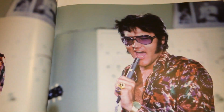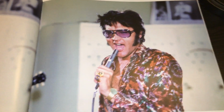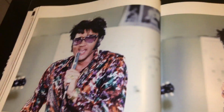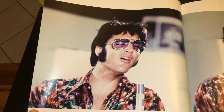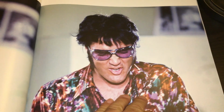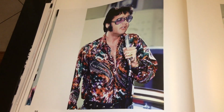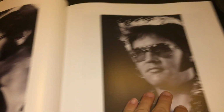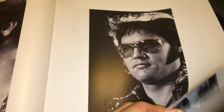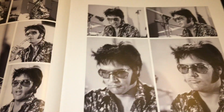Okay. Moving along. See, we're only on page 90 and 91. So this is going to take a while. Wow, these are just photos of big pictures on each page. That's a common one.